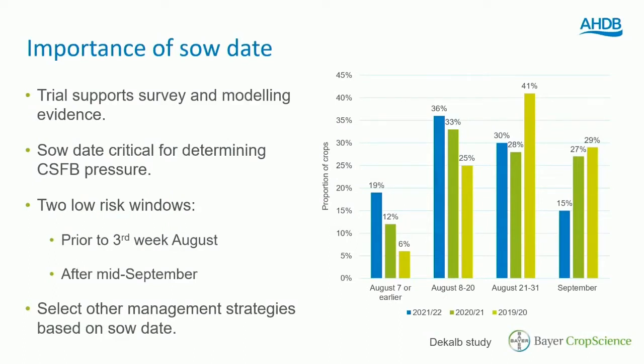And actually we can see that there is a trend, as I mentioned earlier, towards earlier drilling. So this is on the right here, a graph which shows the proportion of crops sown over different periods in the last 3 years. And this is a study, it's the DeKalb study by Balear. It involved interviewing 150 or so farmers, which included tens of thousands of hectares of oilseed rape. What we can see is a big shift. The blue bars are this year, and we can see a big shift towards earlier sowing.